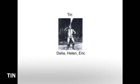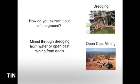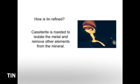In this podcast, we will describe tin. Tin is found in a mineral called cassiterite. It is obtained in China, Malaysia, Indonesia, Thailand, Australia, and in South America, Brazil, Peru, and Bolivia. Tin is collected through dredging in water and mining from earth. Tin is collected from the mineral cassiterite, which is roasted to isolate the metal and remove other elements from the mineral.